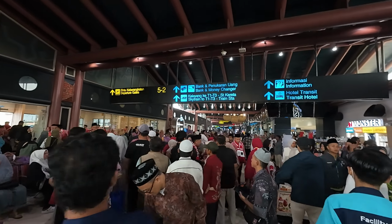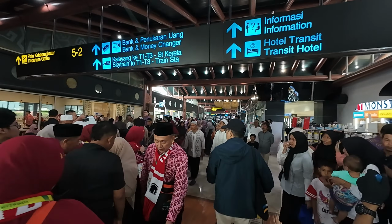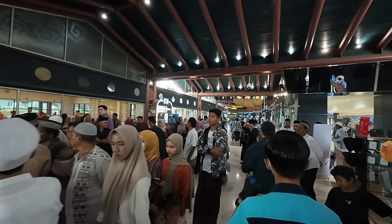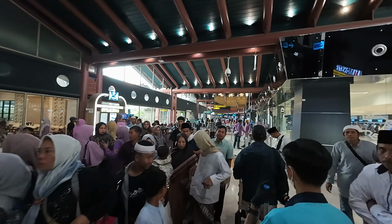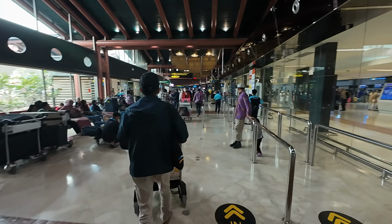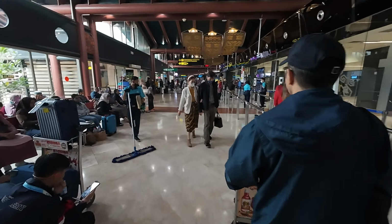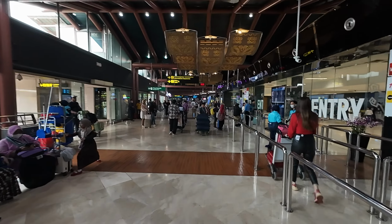Here's the beautiful and well-organized Soekarno-Hatta Airport in Jakarta. Busy, hectic. I think a lot of people are going to Mecca, going to the Hajj, so that's why it's so busy right now. But it's a very nice airport to use, very easy. You can easily go through security, like carrying bottles of water. They're not gonna ask you to empty it. So yeah, really nice airport, well organized.